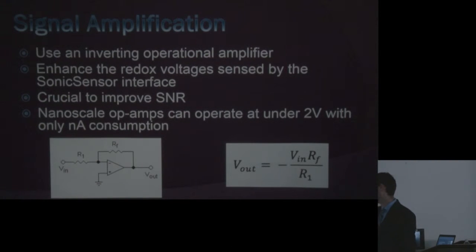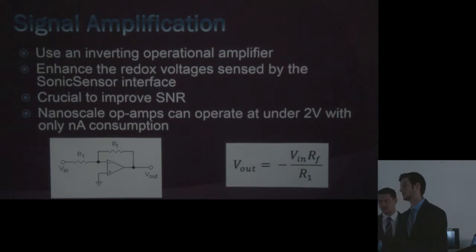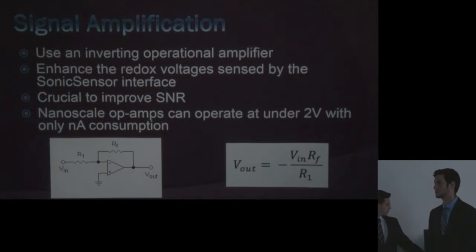Right here, we can actually manipulate the gain of the operational amplifier using the resistors so that we can maximize the output of the voltage signal while not sacrificing too much power.